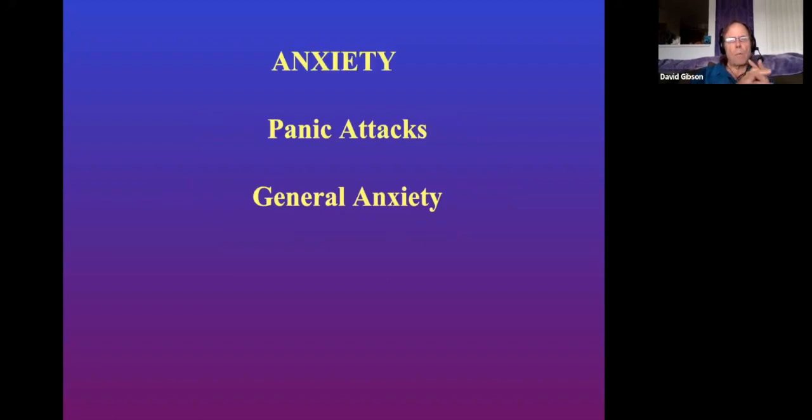Then there's anxiety. There's a big difference between how you treat panic attacks versus general anxiety. People with panic attacks are really fragile. A sound table or sound lounge is way too much. A crystal bowl is normally way too much for somebody having a panic attack. Really, the only thing is a really low frequency "ooh," or just love. Love is the antidote for panic attacks.